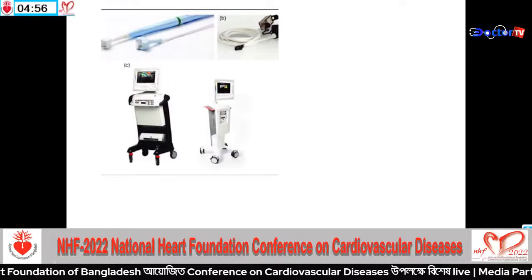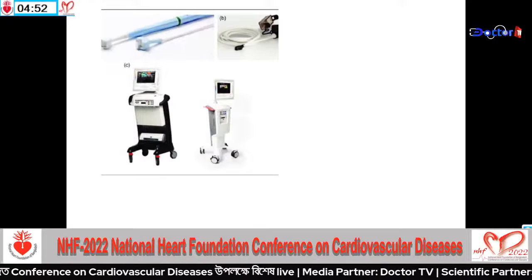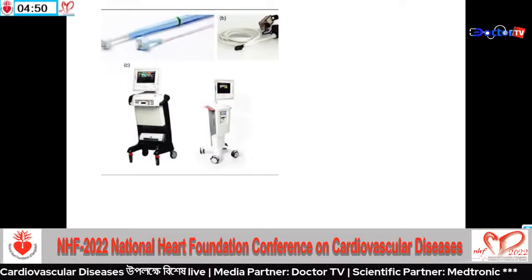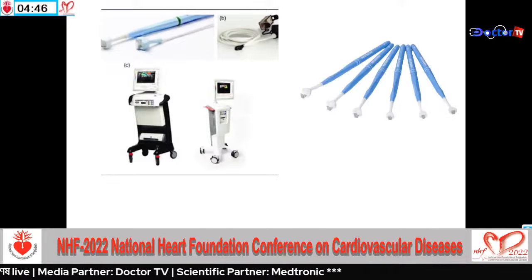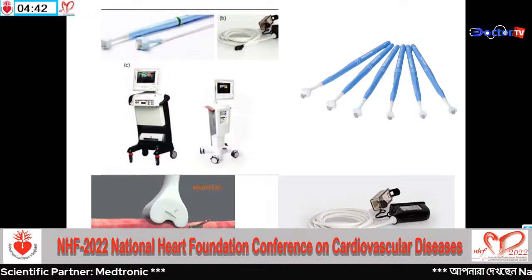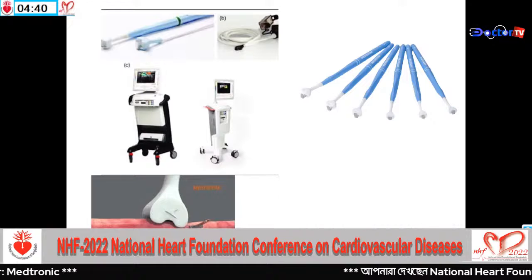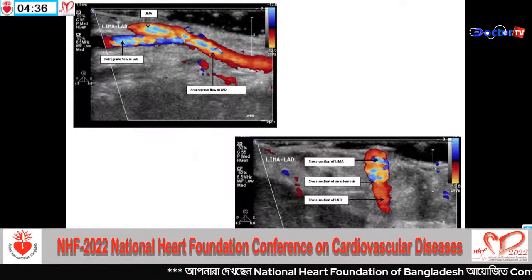What exactly is this machine? There is a monitor in this machine where you can see some numbers. There are two probes. One probe can be used as an epiaortic ultrasound. Another probe is used to measure the flow in the graft. This is the probe which is used to measure the flow in the graft. And this is the one which is used for epiaortic ultrasound scan.